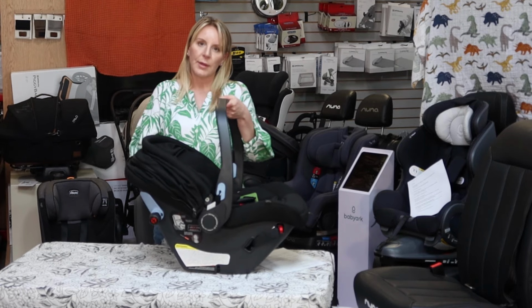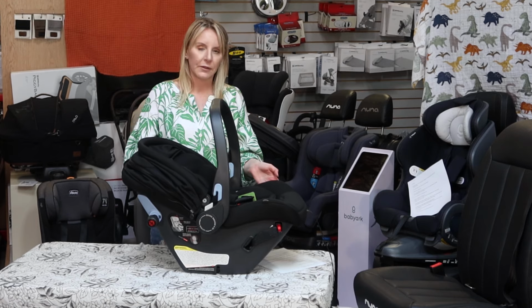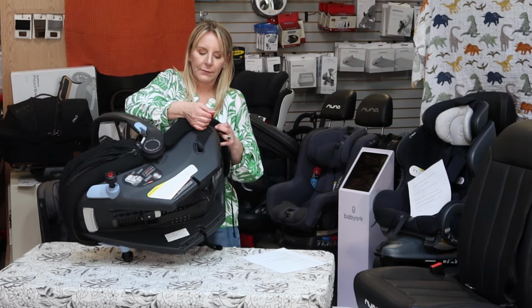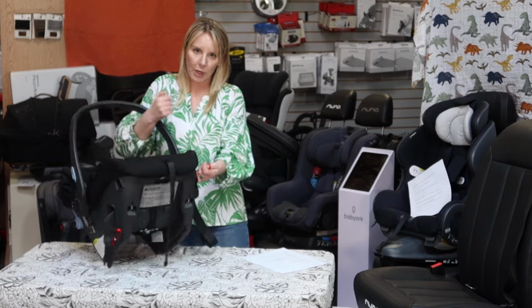So let's talk about that baseless installation, shall we? When we hook this up in the car, the thing that's going to be different about this guy versus the other seats is, one, our pocket for where the lower anchors is right directly on the seat. Very easy, very clearly marked with red.